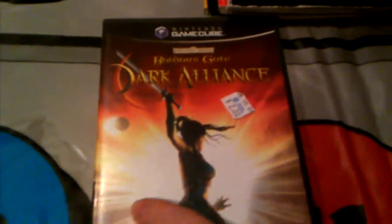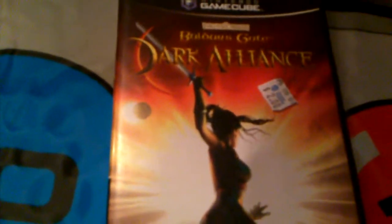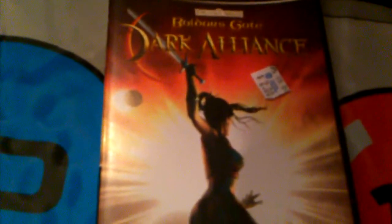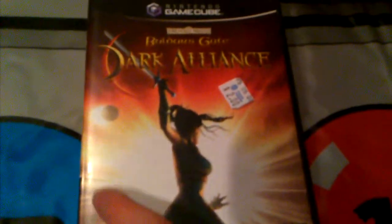Another thrift store find I got was Dark Alliance for the GameCube in a really good case and manual for $2. And I have this for the Xbox. I don't know what I'll do with the GameCube one. Maybe trade it off. The disc has a lot of light scratches, but it's easily resurfaceable. I've got a local place here that'll do it for like $2, and they do a really good job. So I'll probably make this look brand spanking new for a total investment of $4. And like I said, manual and case, all in good shape.